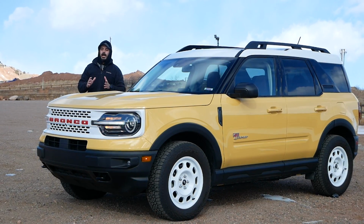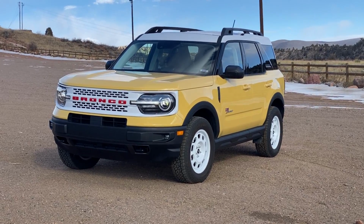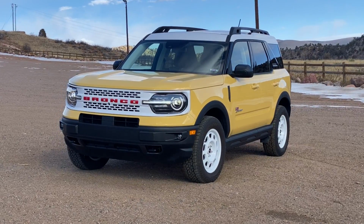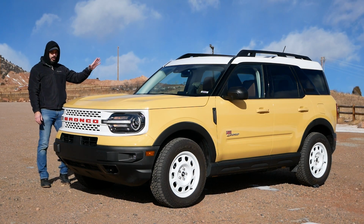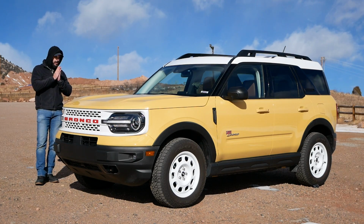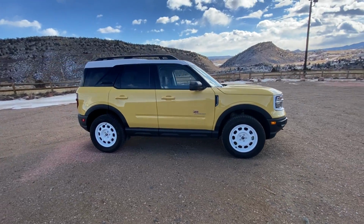Listen, I love when car companies bring back some of that nostalgia to their car designs. And this is the 2023 Ford Bronco Sport Heritage Edition. As you can see, we do have a beautiful white grille. We also have the white roof inspired by the 60s. I'm not entirely sure about this Yellowstone yellow that we have on the exterior, but I do think it's still cool that they added a spec like this to the lineup.